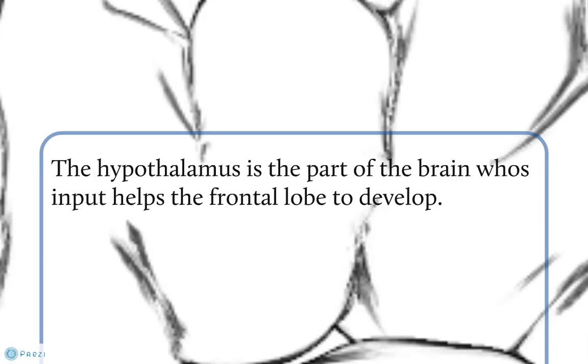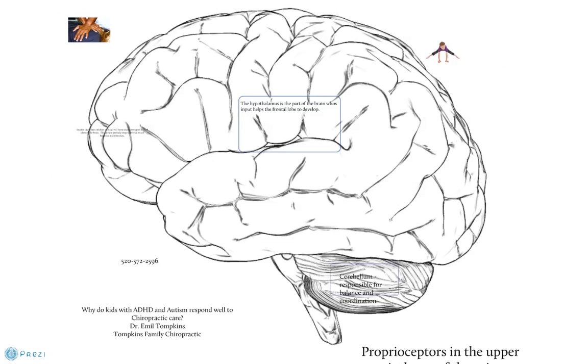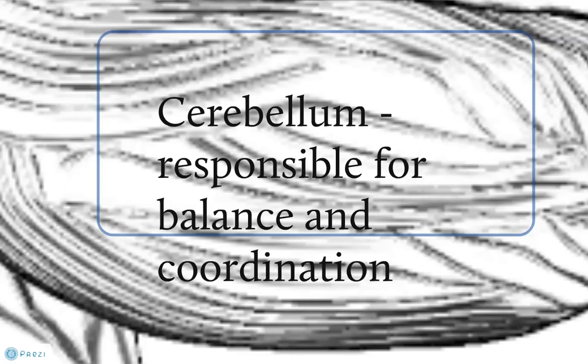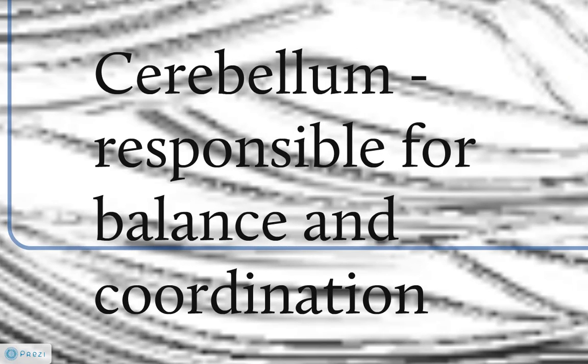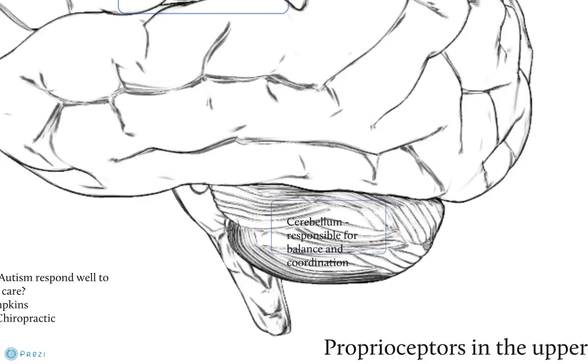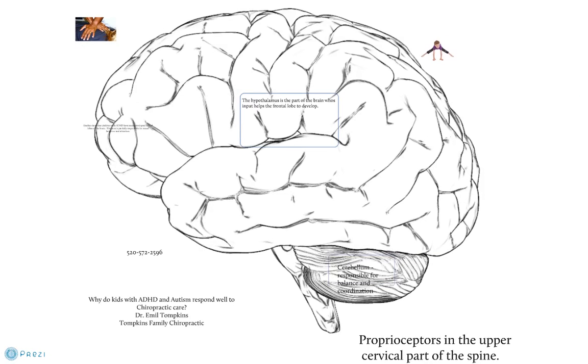And the part of the brain that stimulates the hypothalamus is this part in the rear bottom portion of the brain called the cerebellum. And that cerebellum is responsible for balance and coordination. Incredibly important part of the brain. And when it's working well, our body actually has good balance. We're really coordinated. And it feeds that middle part of the brain that we mentioned called the hypothalamus. So we've got to get the cerebellum working well. Now, that cerebellum is super important.